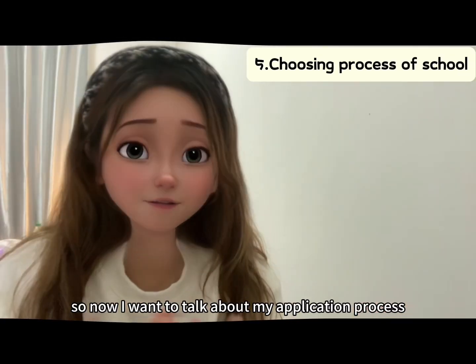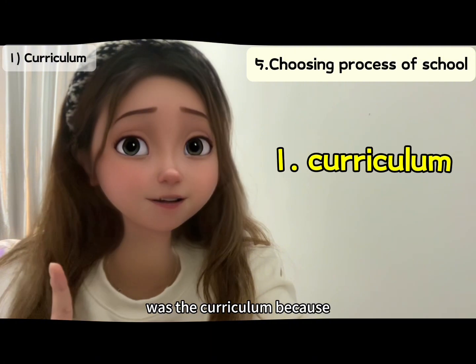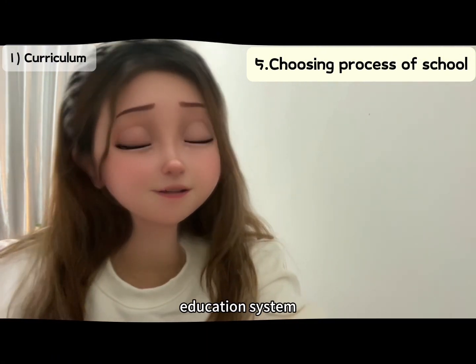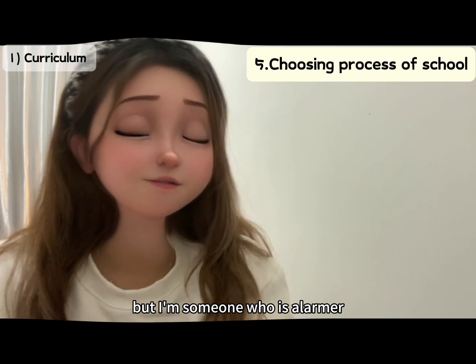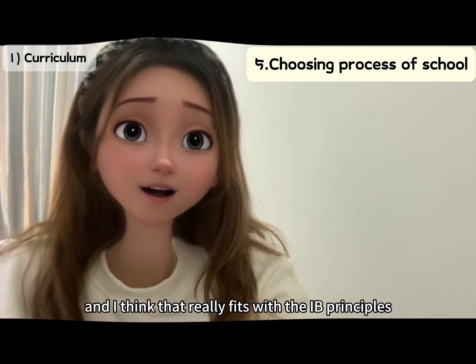So now I want to talk about my application process and how I actually chose the school. The first thing I looked at was the curriculum, because obviously I came from an IB background and I wanted to continue that education system. Like I said earlier, I think IB fits me the most because I'm not someone who has a really strong peak in a certain academic area, but I'm someone who is a lot more well-rounded and I do a lot of community work, and I think that really fits with the IB principles.